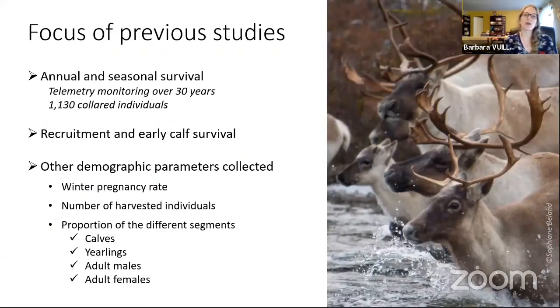Hopefully, we have more data on demographic traits to compensate for our lack of survey data. We can count on long-term telemetry data over the past 30 years with more than 400 adults collared from both herds. And we also have recruitment rate at 6 months old, represented by the number of calves per 100 females counted on the field in the fall. And in the past 3 years, we have pre-weaning survival thanks to camera collars. Previous studies also brought winter pregnancy rate, the number of harvested individuals, and the proportion of the different segments of the populations.